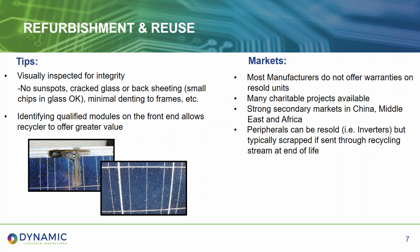Really, the first is to do some visual inspection for integrity yourself. Make sure there are no sunspots or cracks, shattered glass, or issues with the back sheeting. Those are issues that companies aren't going through and physically refurbishing or fixing, due to the complexity of the solar modules themselves. Those aren't easy fixes. Certainly, if there's a chip or two in the glass, that's not a big issue. If there's minimal denting to the frames, again, that's not going to be a make or break for the ability of the module to be reused. But some of those other issues really do eliminate it from that secondary market possibility.